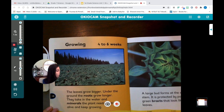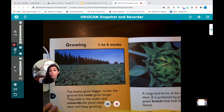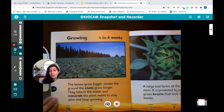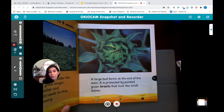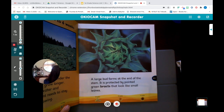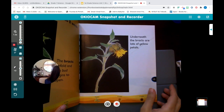Okay, here we are now at 4 to 6 weeks of the sunflower's life. This section is called growing. The leaves grow bigger. Under the ground, the roots grow longer. They take in water and minerals the plant needs to stay alive and keep growing. A large bud forms at the end of the stem. It is protected by pointed green bracts that look like small leaves. You know, when I look at this, it reminds me of something else. Sort of reminds me of an artichoke. Have you ever seen an artichoke? Looks a little bit like that, right?